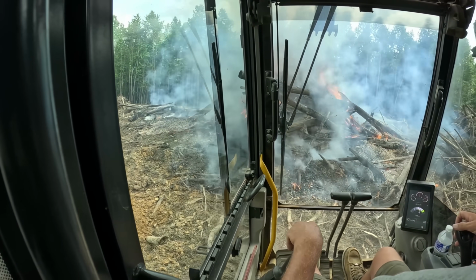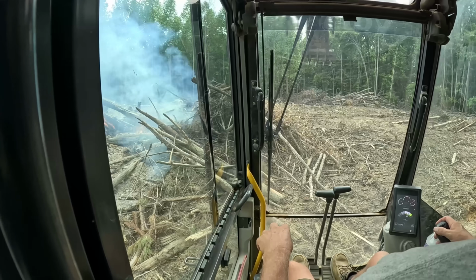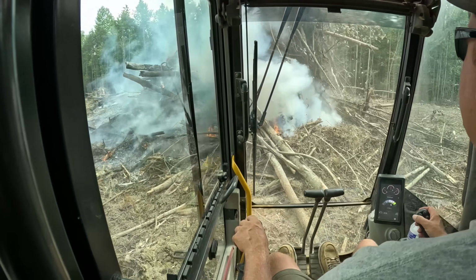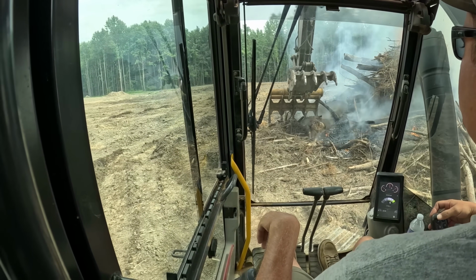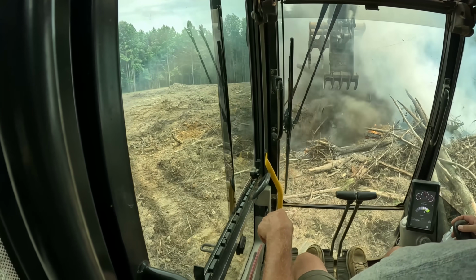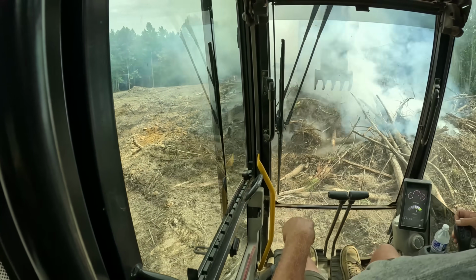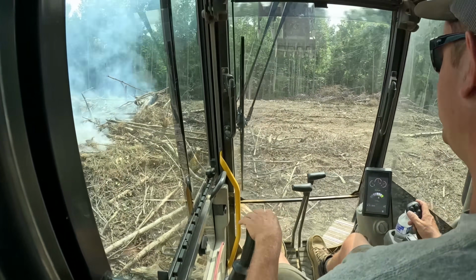Big stumps in there, because as you see, they take a long time to burn up. A stump shear would be nice, but you have to take the thumb off to run the shear, and that's just too much extra work. Alright, well, I'm going to sit here and plug through all this mess and get it back going.